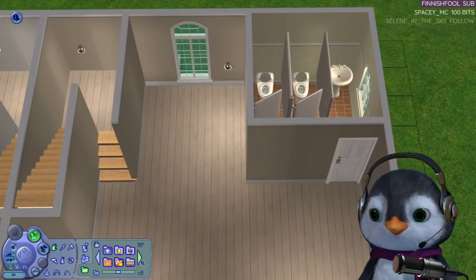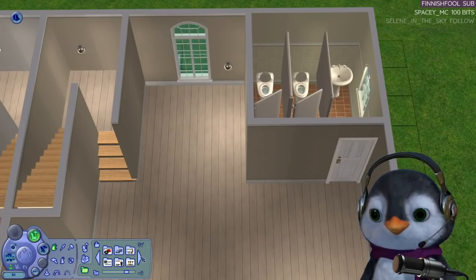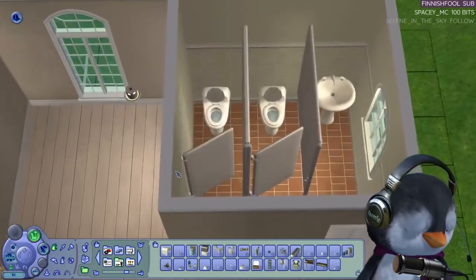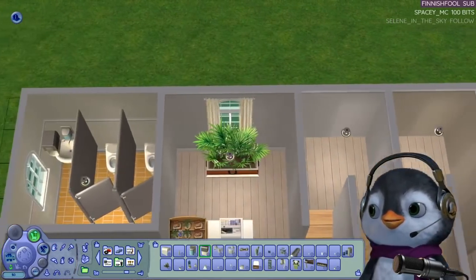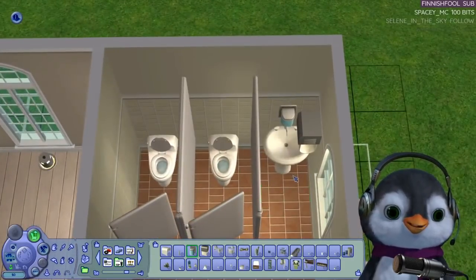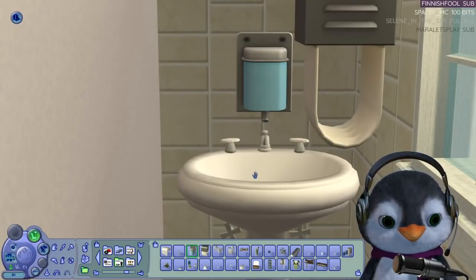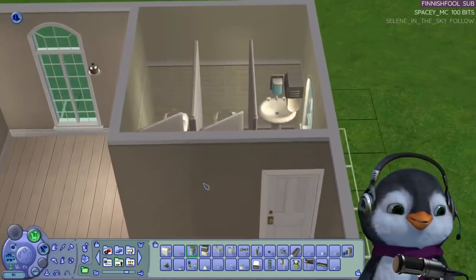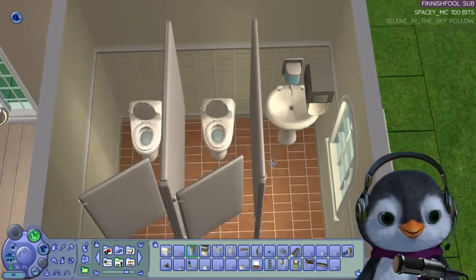Where's the collection? Where is it? Rudeness. Garden? No. Nope. Toilet. There we go. Yay! There we go. Okay. Yeah, that should be fine. But these are massive. Like, that's just way too big, in comparison to the sink. It's too big! Rudeness! But yeah, those are conversions from other games, so there's that. Anything else that I might need here?